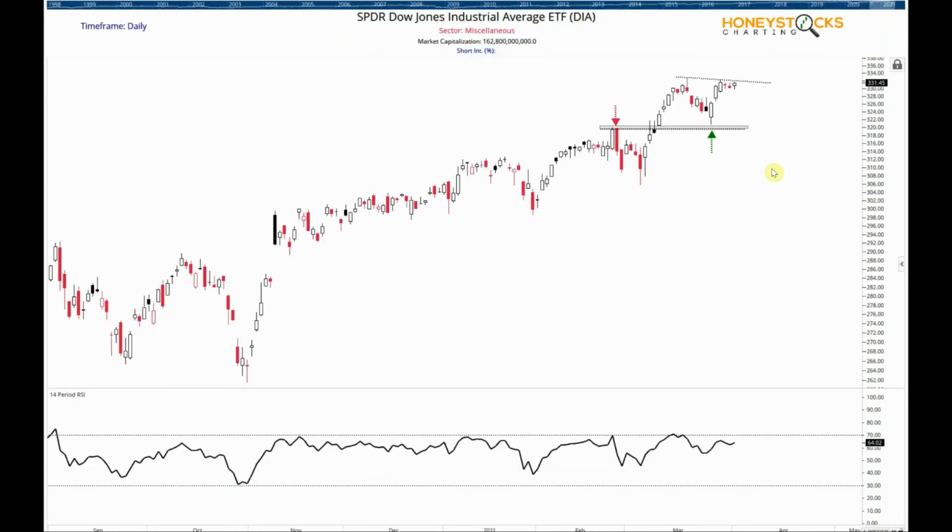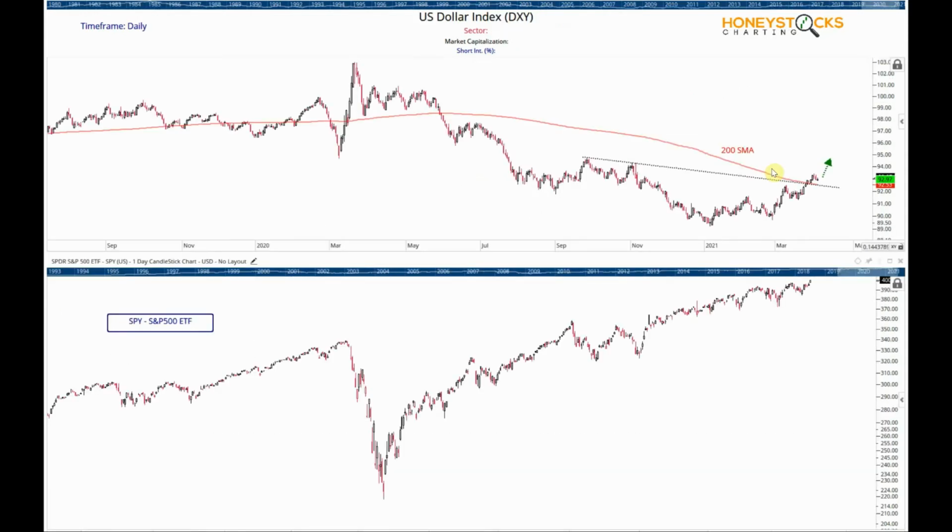We've got the Dow very, very close to breaking out. And of course, the inverse correlation with the US dollar, which I've been banging the drum on for months and months now. We have broken above the 200 period simple moving average in the US dollar index. So I'm in a bullish environment for the US dollar.